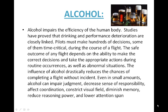Even in small amounts, alcohol can impair judgment, decrease sense of responsibility, affect coordination, constrict visual field, diminish memory, reduce reasoning power, and lower attention span.